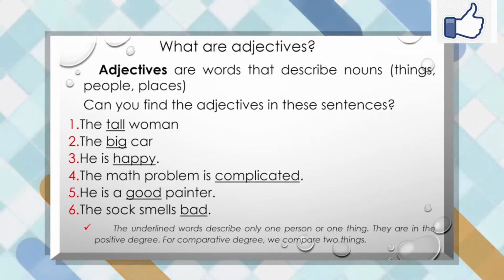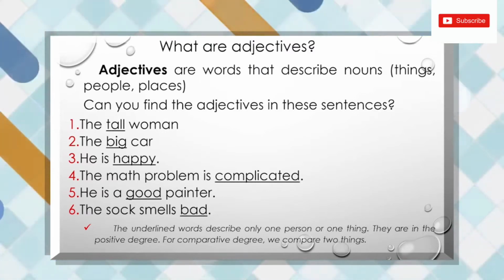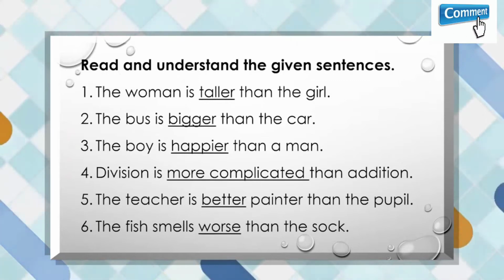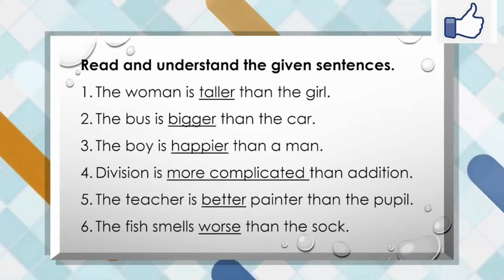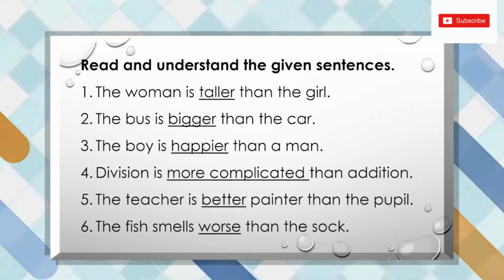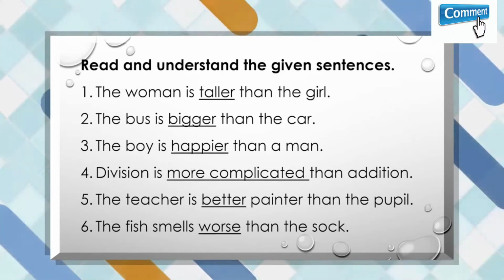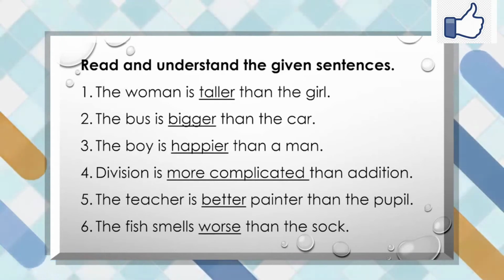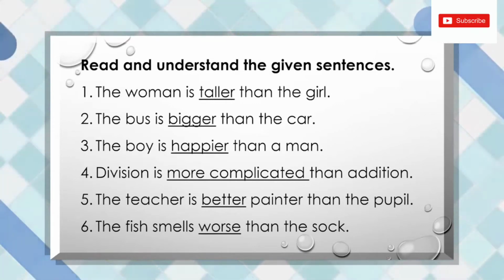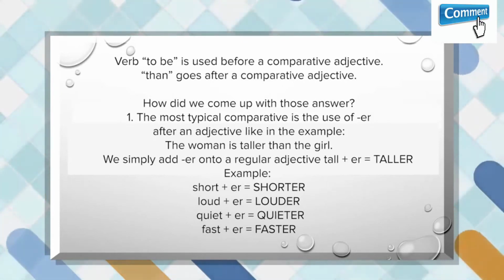The underlined words describe only one person or one thing. They are in the positive degree. For comparative degree, we compare two things. Read and understand the given sentences. Number 1, the woman is taller than the girl. Number 2, the bus is bigger than the car. Number 3, the boy is happier than the man. Number 4, division is more complicated than addition. Number 5, the teacher is a better painter than the pupil. Number 6, the fish smells worse than the sock. Verb to be is used before a comparative adjective, then goes after a comparative adjective.